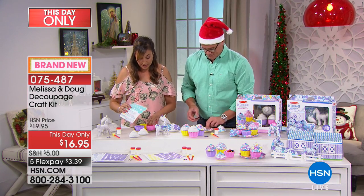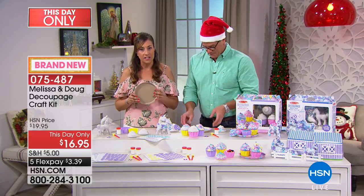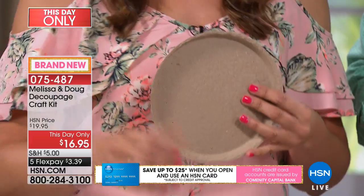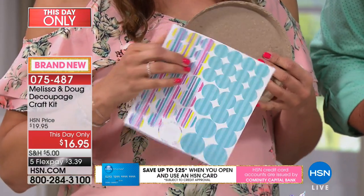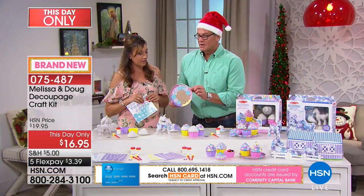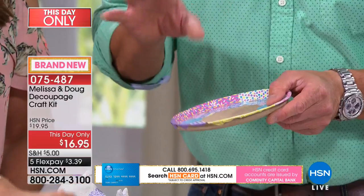And look at this tray. Well, let's show you the one that's unfinished first. You are going to get a tray that's unfinished. So we have enough stickers that you can put them on top of the tray to decoupage. Look at this. We have one already made for you. There's one that's already done, and it gives you an idea how to do it. And again, there's no mess, there's no glue, there's nothing.